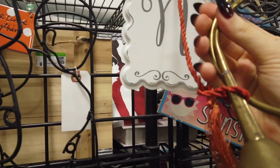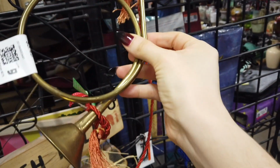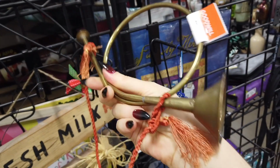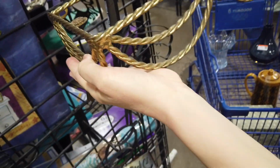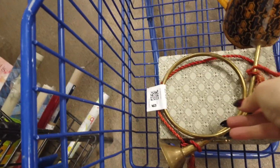And then I saw some more brass. And these tend to sell for me more during the holidays. But I've also seen other times where they actually sell during the year. So I decided to pick that horn up. And then Lisa saw that really pretty brass shelf. So yeah, I put it in my cart because you can't go wrong with a brass horn.